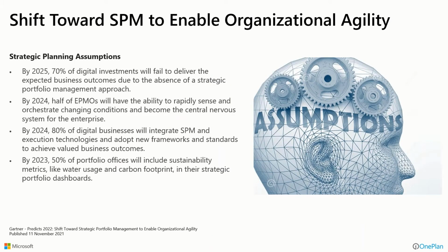So is this something that we're just coming up with? Well, Gartner's done a number of surveys over the years, and the current one is basically saying that SPM and shifting towards it helps enable organizational agility. There are some key projections here: by 2025, 70% of digital investments will fail to deliver the expected business outcomes due to the absence of strategic portfolio management approaches.